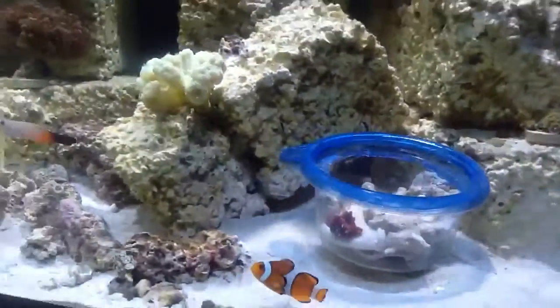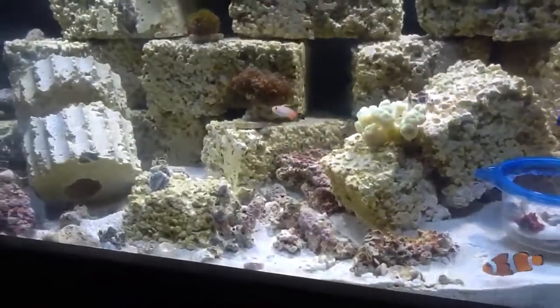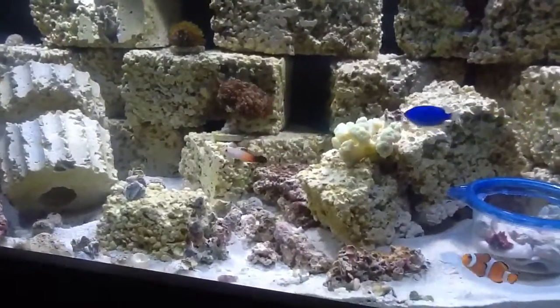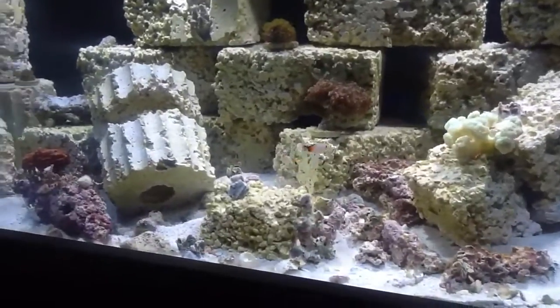Now, my question is that I had a coral beauty in this tank, a royal gramma, and for a very short, fleeting period, had this beautiful bubble tip green anemone.